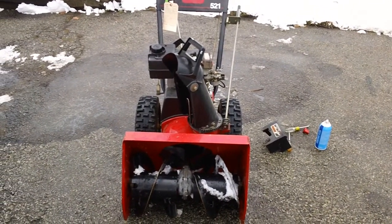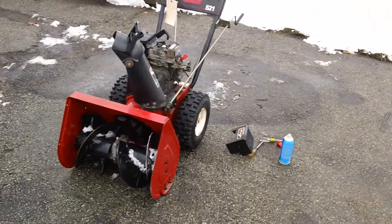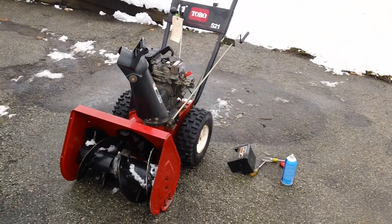We'll do a follow-up video here probably about a week from now, because if the carb doesn't turn out right after cleaning it out, we'll probably have to order a new carb.